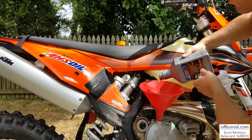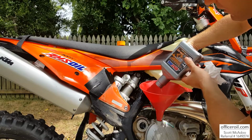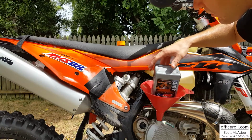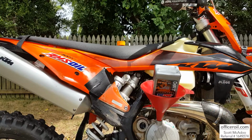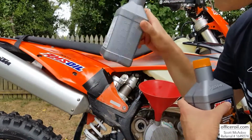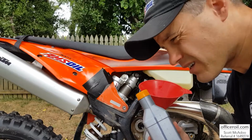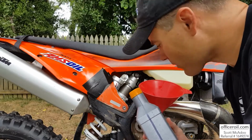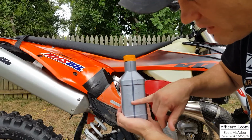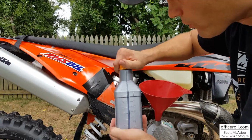AMSOIL synthetic 10W-50 dirt bike oil. Can't get much more application specific than this. So let that drip in there. All right, got the 10 ounces out of the other one. And it's 0.85 quarts. I think it works out to just over 27 ounces. So if I'm doing my math right, I want to bring this down so I have about 15 ounces left. And that should be the 27 total, 0.85 quarts.